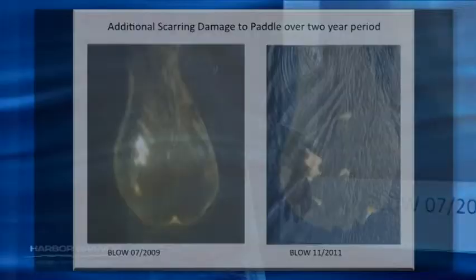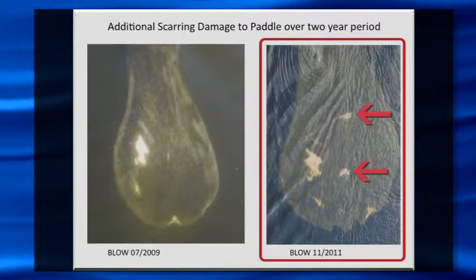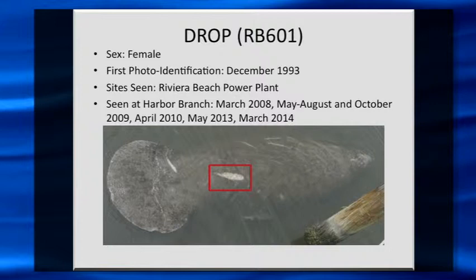And photographing individuals over time means that you can see changes as they occur. So here is the tail in 2009, and you see there's this distinctive mark that allows us to say, oh yeah, that's Blow, as well as these accessory marks, and there's one cutout right here in the tail. 2 years later, there are additional marks and 3 cutouts now here. So this individual in a 2-year time frame has probably had 1 or 2 boat strikes in just the tail paddle in that time frame. So that gives us some handle on actually the rate at which boat strikes are occurring within some of these populations.